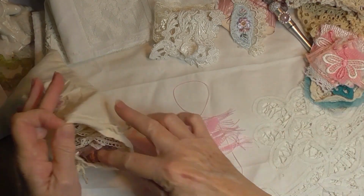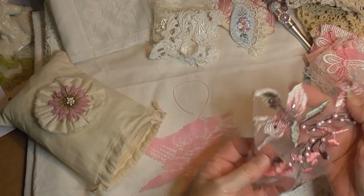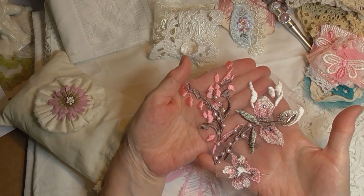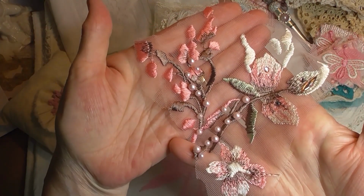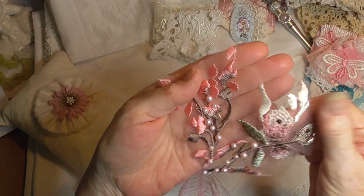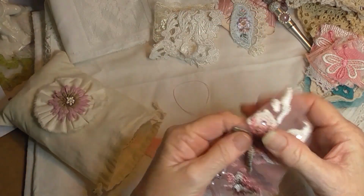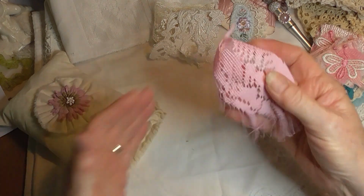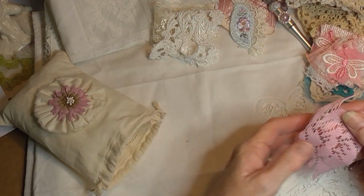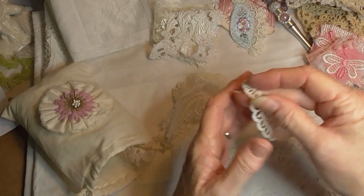Lovely. And then, oh, look at that. Isn't that pretty? Lovely applique piece with the pearls and these little gems on it as well. It's beautiful. This is like a little snippet of lace. I love the little tassel-y bit on it. It's beautiful. And then some more lace.